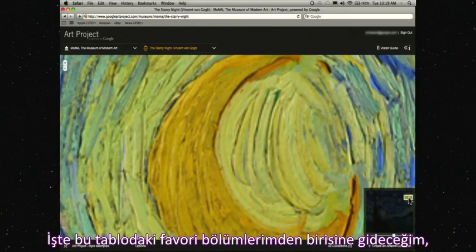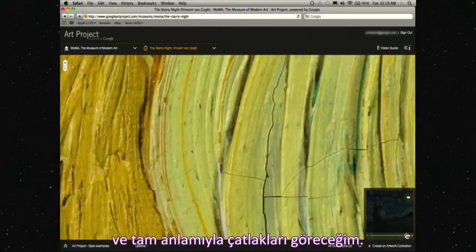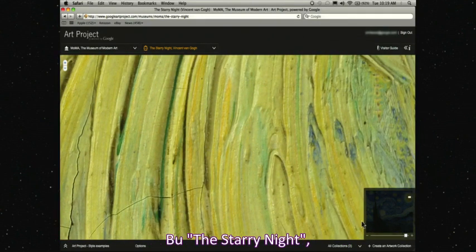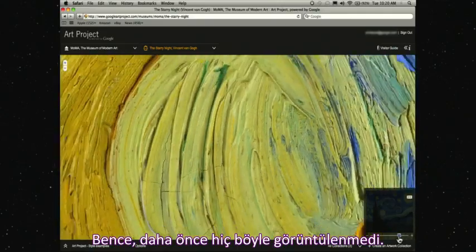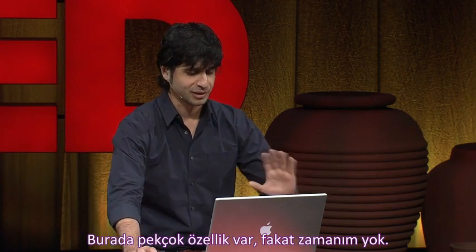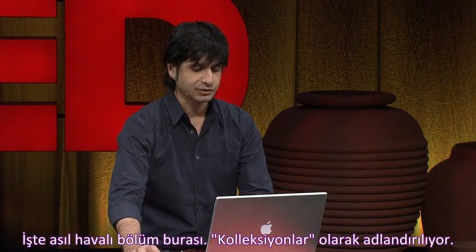I'm going to go to one of my favorite parts in this painting, and I'm really going to get to the cracks. This is the Starry Night. I think, never seen like this before. I'm going to show you my other favorite feature. There's a lot of other stuff here, but I don't have time. This is the real cool part.